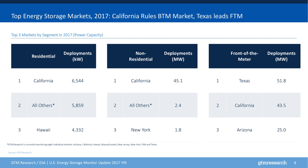Arizona is definitely a market to watch and that we've been keeping a close eye on, given that I'm sure some of you have seen in the news some of the exciting low bids that have come in for Arizona solar plus storage PPAs, which are quite interesting and are a good portent of where the storage market is going. That essentially dispatchable renewables, front of the meter solar plus storage, is starting to become ever more competitive with traditional centralized generation.